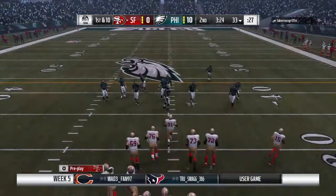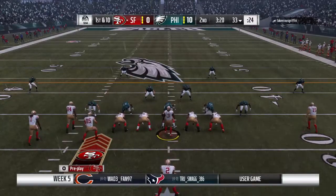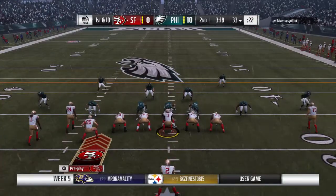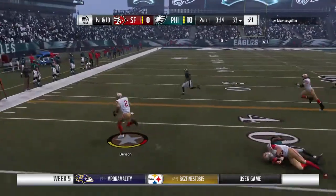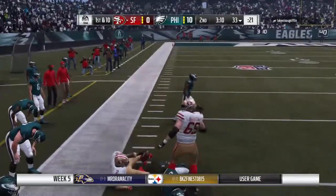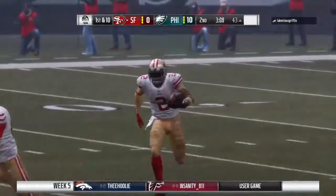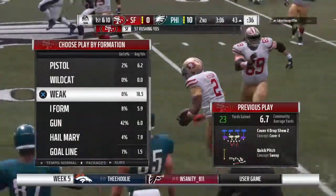So they'll come up first and 10 now from the 33. Running game working. They'll stick with it on first down. And they're going to have this across midfield and inside the 45. 23 yards on the pickup there and a first.